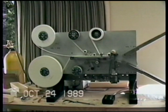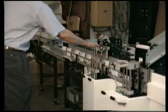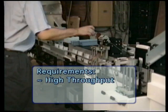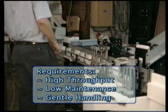This machine has been in use for over 10 years, and in that time, only the cutting blades have been replaced. The same manufacturer also required the pouching machine to produce up to 40 parts per minute. In addition, it wanted a low-maintenance machine that would gently handle the delicate parts associated with the kit.